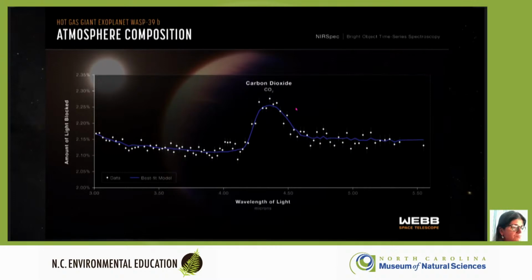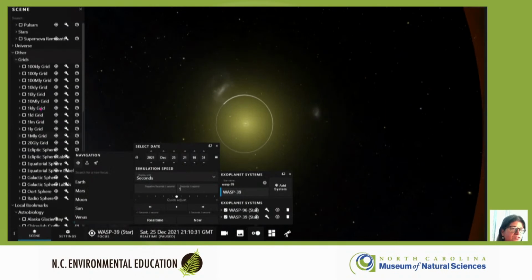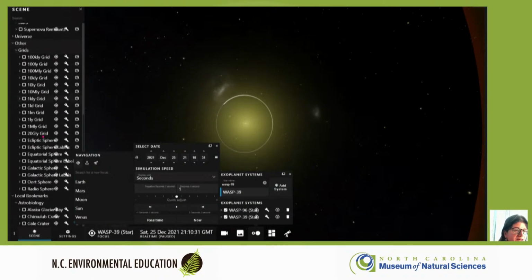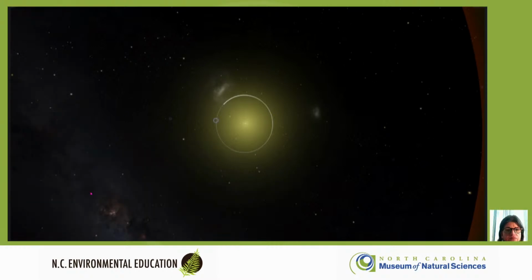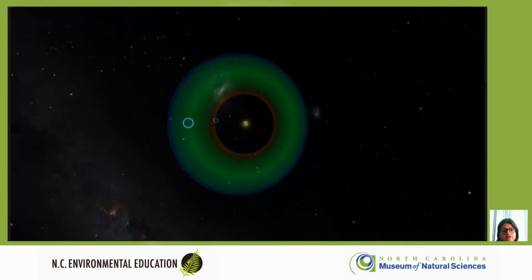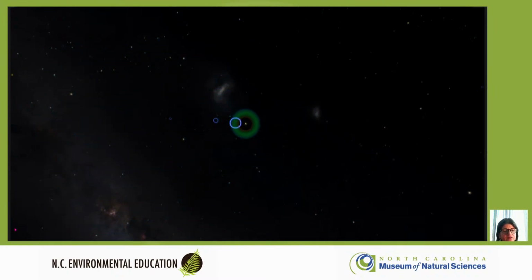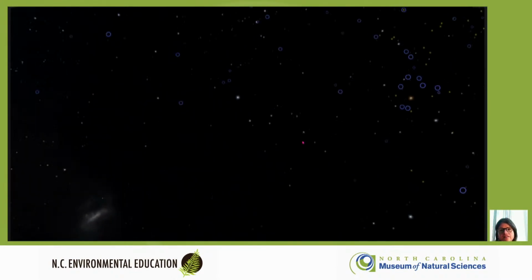All right, so I'm running pretty much out of time, I think, but I'll just say that in connection to these exoplanets, what I'll do quickly is just turn on the exoplanets so you can get a sense, because I didn't do that yet. We're actually going to focus back on Earth. And these are the exoplanets.